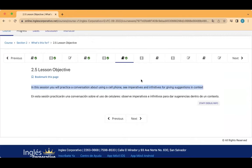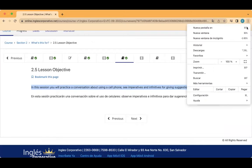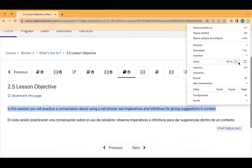Here is the objective for this part of the lesson. Can you please read the objective? Okay, teacher, one minute, please. Can you enlarge it a little bit, teacher? Yes, let me make it a little bit bigger.